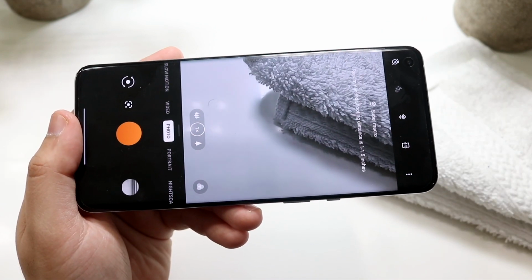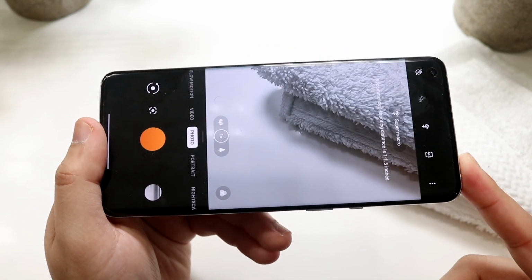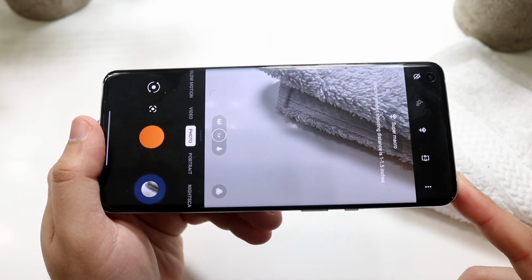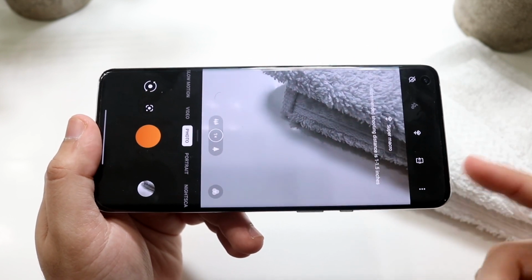Now on the OnePlus 9 Pro, I've also said this for the last couple comparisons I've done, this is a very solid camera. The colors are popping. It's very good. OnePlus, as I mentioned before, spent a lot of money on this camera. Now, I think the bigger problem with this specific phone is that it's only 1080p at 30 on the front.